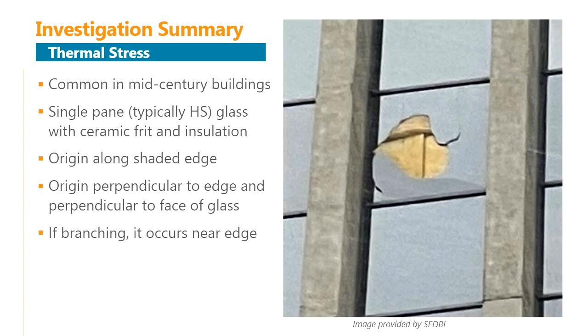If you do have samples of the broken glass available, which we did not on this project, you could actually look at the breakage remains to see the orientation of the breakage plane. And if those are perpendicular to the edge and perpendicular to the face of the glass, that's another telltale sign that it was thermal stress induced.